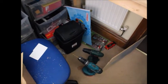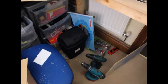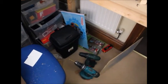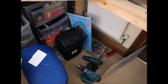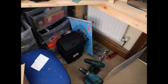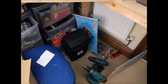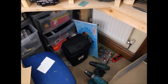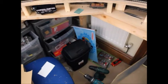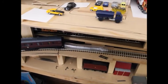I finally have a name for my new layout. I had a name for about a week, to be honest; I forgot to mention it in the last update. I named it Cornell Street after lots of thinking and trying to come up with a good station name. I chose Cornell Street, one, because Chris Cornell passed away not last Thursday but the Thursday before that, and he's one of my favourite musicians, a really brilliant singer. The other reason is there's a street at the front of the layout. Anyway, we're going to have a look at the progress.